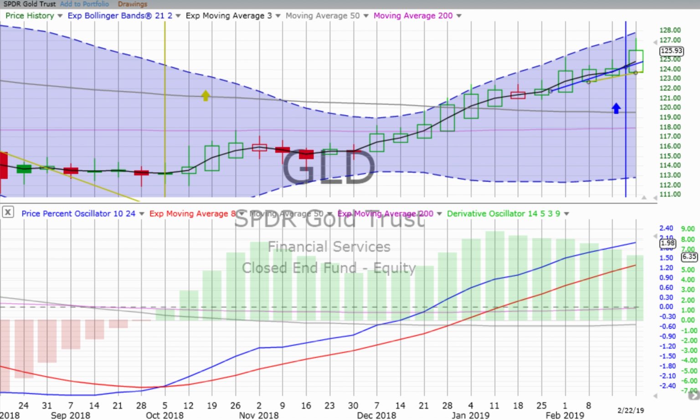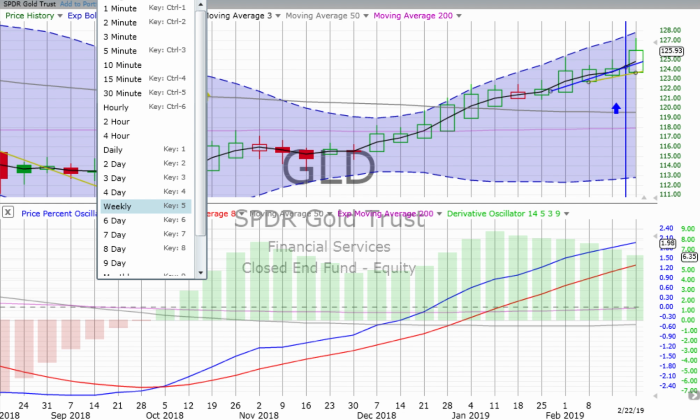Now, let's go to gold. Gold, however, up nicely for the week. Nice big up candle. Ended the week on an up note, 0.36% on Friday. Derivative oscillator continuing to lose upward momentum, but that price percent oscillator is heading up. Price movement is well above the weekly trend line on the weekly chart.